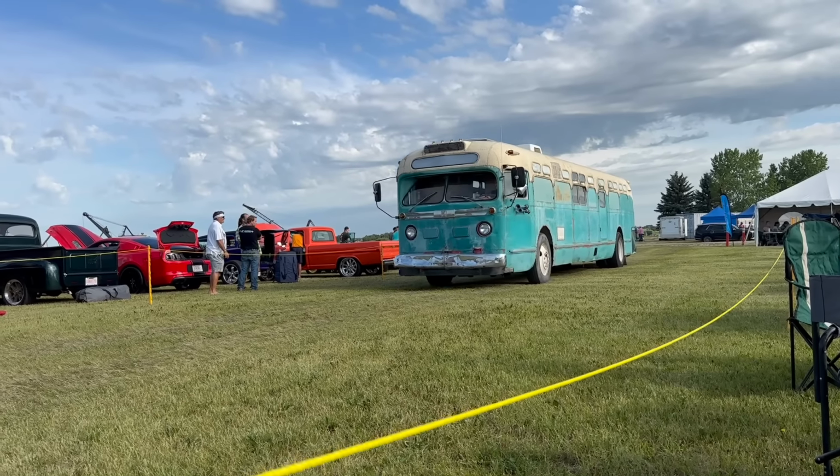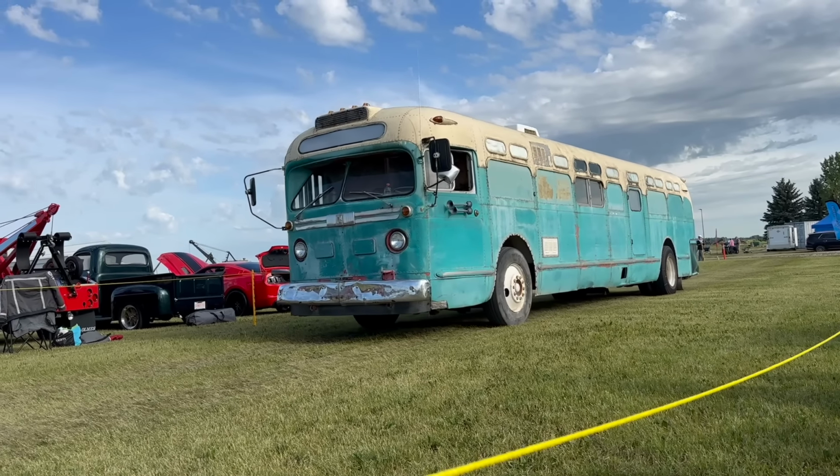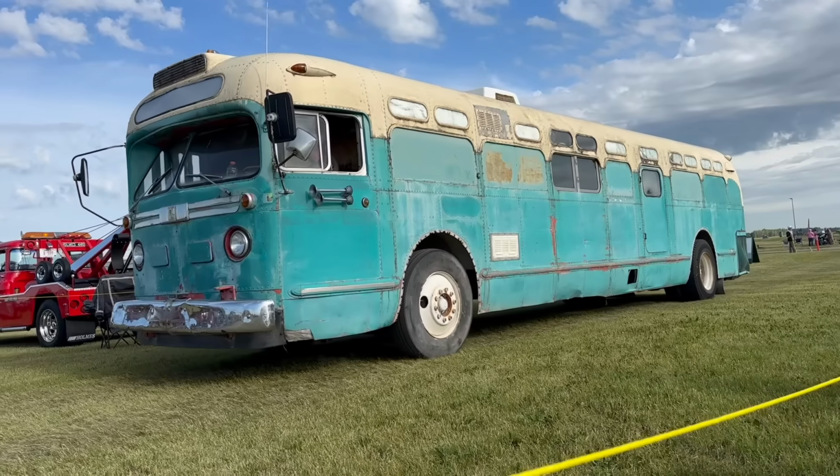Well, that's something you don't see on the road every day. Usually you see him in farmers' fields and stuff, but he's got that one going. It's actually pretty quiet.